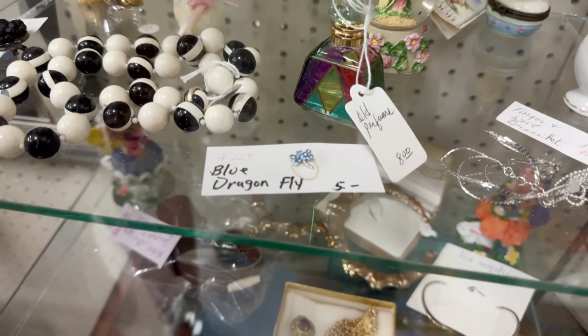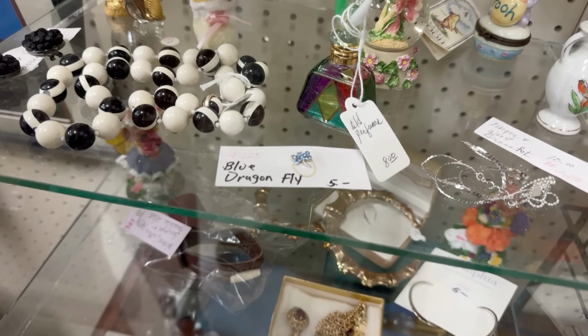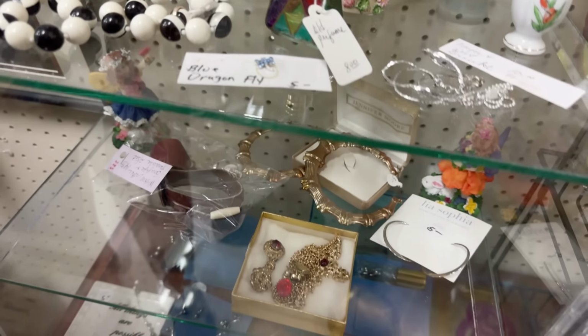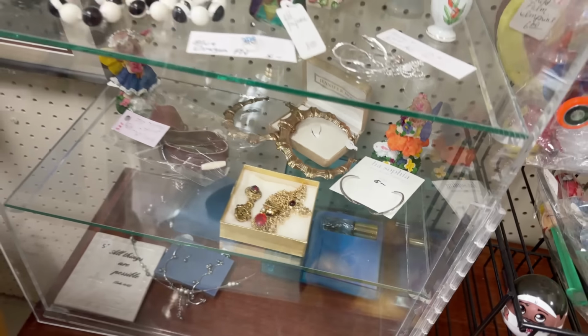Oh, it's just the right shoe. And a little perfume bottle there. Is that what that is? A little sweet perfume bottle. The tiny, tiny little dragonfly. Oh, my goodness, that is so small. That's not a tiny treasure, that's a microscope treasure. Really? All right, well, let's keep going.